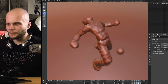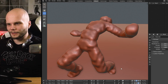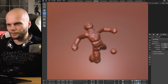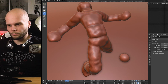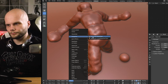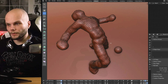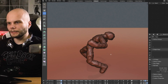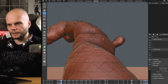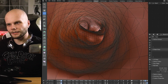There are probably better ways to combine objects into one solid mesh, but this is the only thing I could think of at the moment. And probably not the worst one. So let's see, we need to convert this into an actual mesh now. There we go, that did it. Save. So yeah, now we finally have this. This is a solid mesh, nothing is intersecting inside.